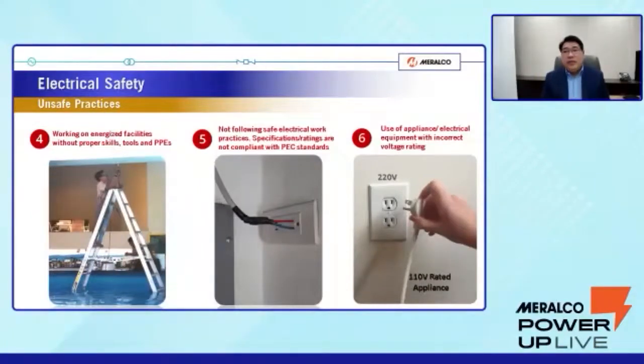Usually, you should have signages and nakapadlock and accessible naman yung susi malapit kasi in case of emergency, baka hindi naman natin mabuksan. Number 4 is working on energized facilities without proper skills, tools, and PPEs. So another is not following safe electrical work practices. So specification ratings are not compliant again with the PEC standard. And lastly, we should not use appliances or electrical equipment with incorrect voltage. In this case, if we have imported appliances, usually rated 110, so be careful not to plug it to the local voltage provided by Meralco, which is 230 volts.